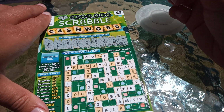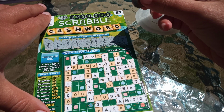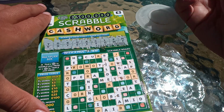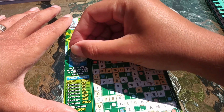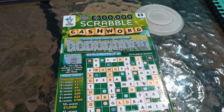We've got F for our final letter. I don't think I've even seen any Fs. No, I can't see anything. Okay, so the times, is it going to be times one? Yeah. £3, so broke even.